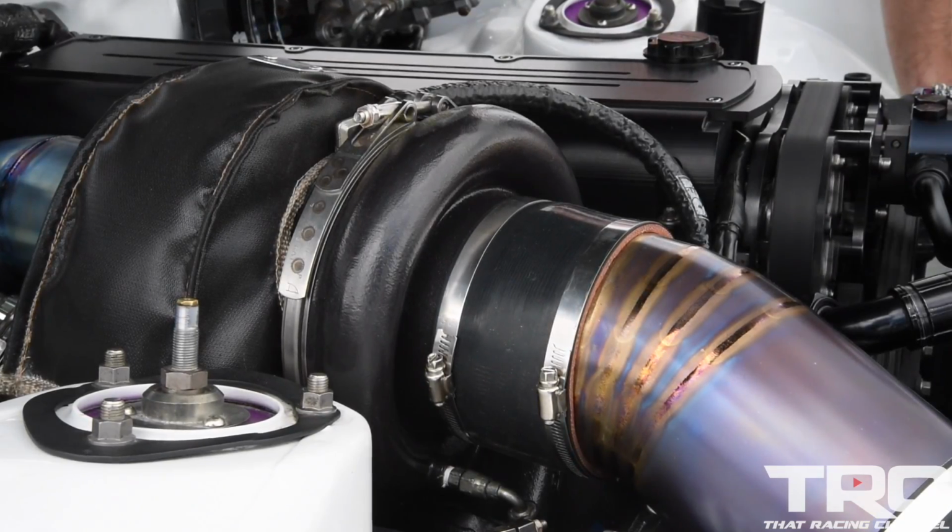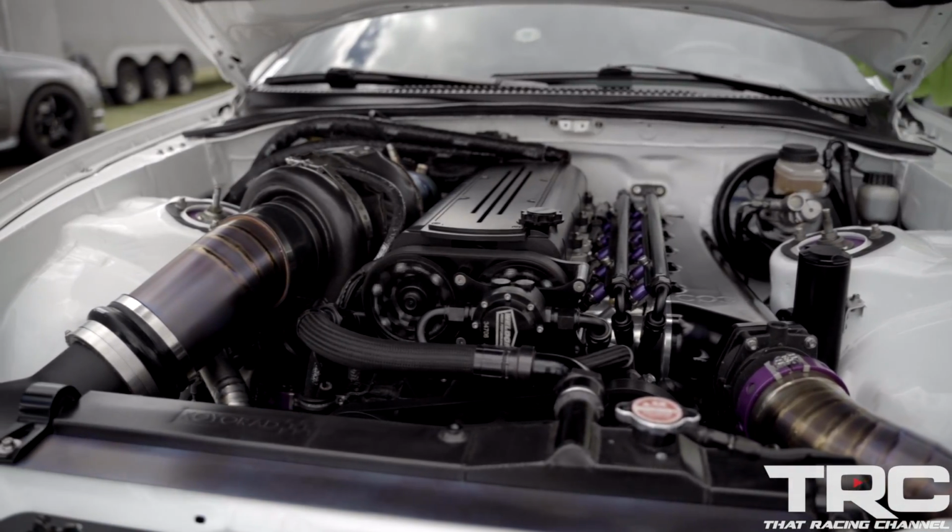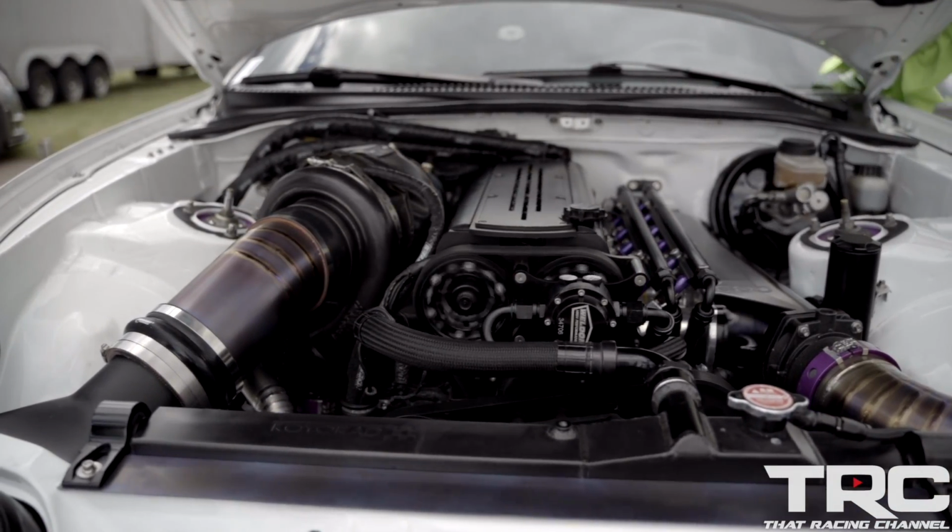Matt Slide did all the fabrication, and we did it all in-house at Specialty Auto. We welded all that titanium in-house. So everything you see on that car is mostly put together by us, besides the tuning, which was done by Luke Stubbs at Beyond Redline. You're pretty much seeing what Specialty Auto built out in Green Bay, Wisconsin.